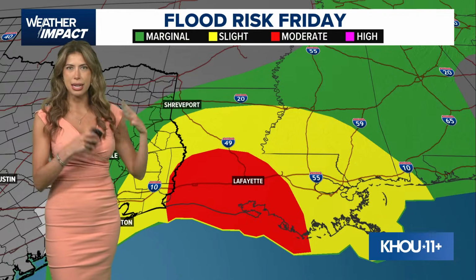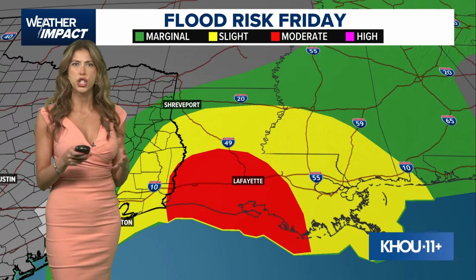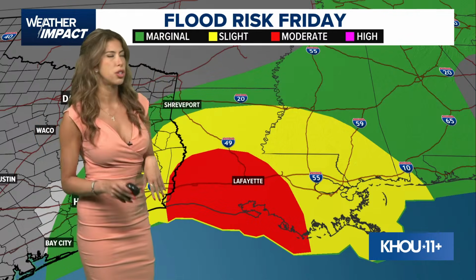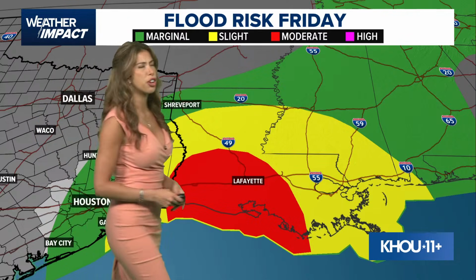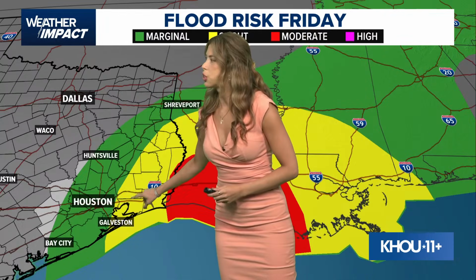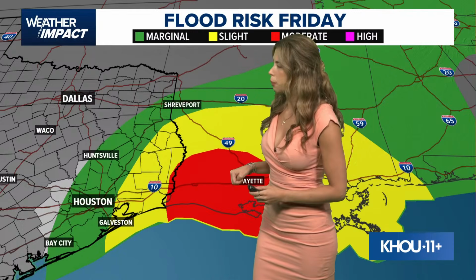I know moderate doesn't seem like a very concerning word. However, it's almost at the highest category. So that is something to note. As we go further west, the threat drops off. So into southeast Texas, Chambers County, Liberty County, we're under a threat level 2, slight risk.